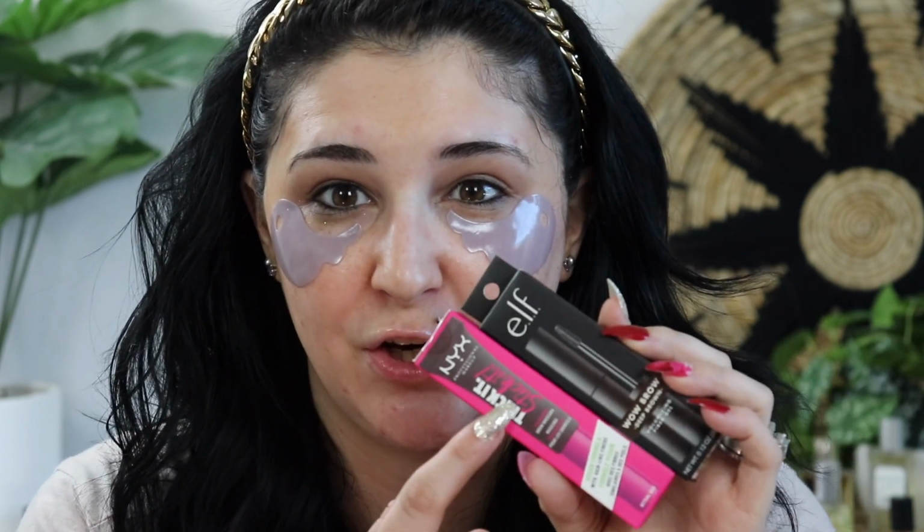I have two brow products. I have the e.l.f. Wow Brow Volumizing Fiber Gel in Deep Brown. And then I have the NYX Thick It Stick It Thickening Brow Mascara. Now I've got multiple products here that we're going to have to pick between. But both of these are ones that I've seen everywhere. Wow Brow in particular, I have seen everywhere. This one's kind of newer. I really want to try out the Wow Brow actually. So let's go with that.